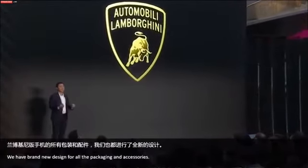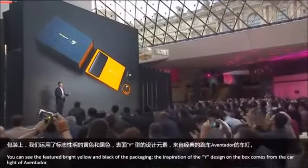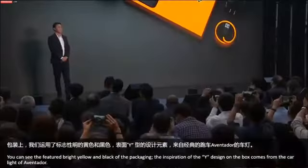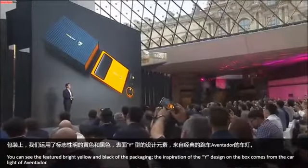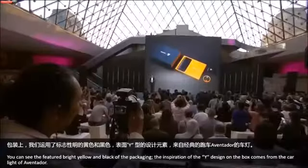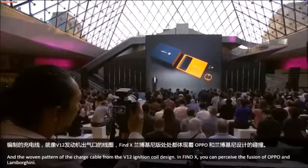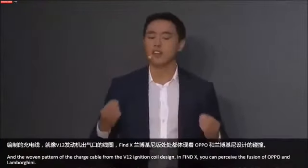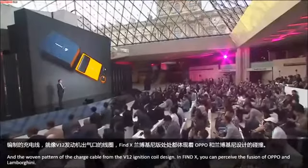We have brand new design packaging as well for the accessories. You can see this features the bright yellow and black of the packaging. The inspiration of the Y design on the box comes from the car's light of the Aventador, and the woven patterns of the charging cable from the V12 ignition coil design. In Find X, you can perceive the fusion of OPPO and Lamborghini.